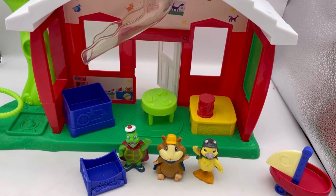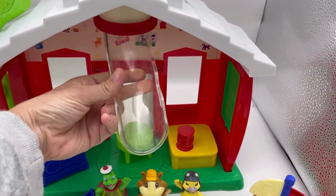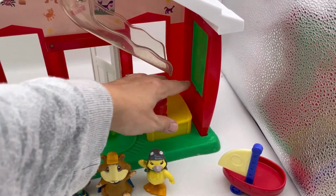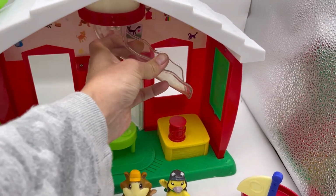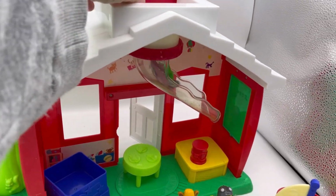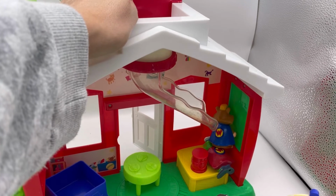This does spin. Ooh, I wonder if when you do this, if it hits that thing and spins it. Let's watch. Nope. Let's see if this one.